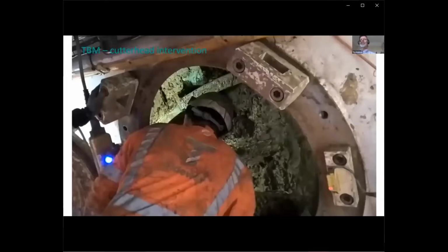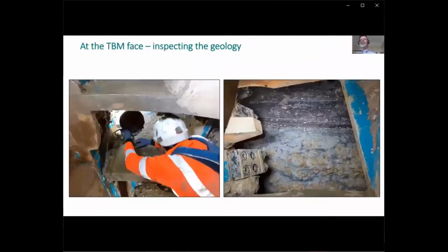It's also an opportunity for the geologist to crawl in there and inspect the geology in the tunnel face itself. It's hot, it's dirty, it's sweaty, and it's very difficult crawling into these confined spaces, but it's really worth it for the geology that's encountered.